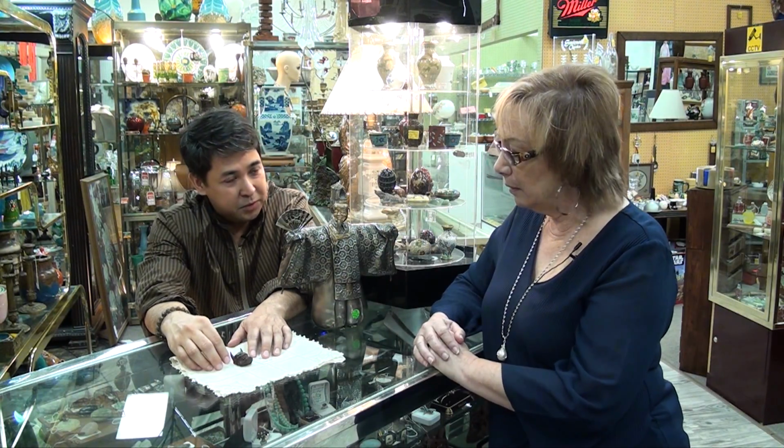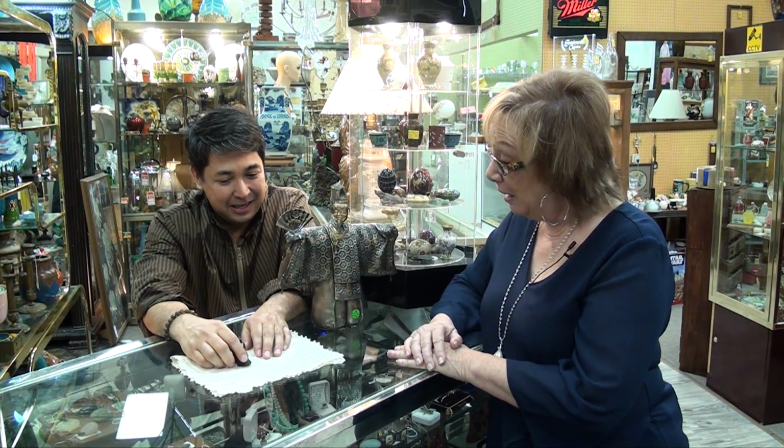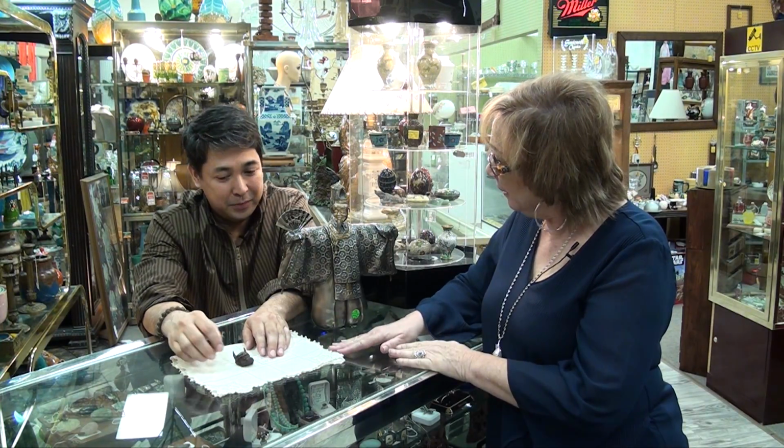And how rare is this? Well, the Metropolitan Museum has one, and this is pretty much comparable to the one in the museum, except that it's missing the eyes. Wait a minute, really? So the Met has one, and Charleston Antique Mall has one. Yeah, we have one here. Really? Yeah. So this is very rare. Are you selling this? Yeah, I'm selling this.